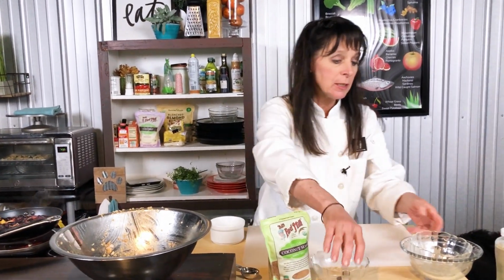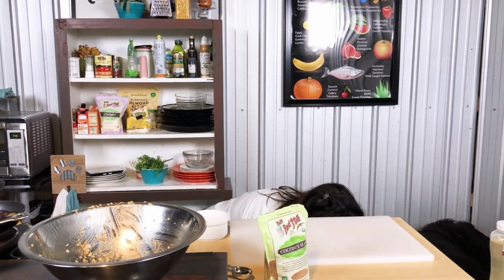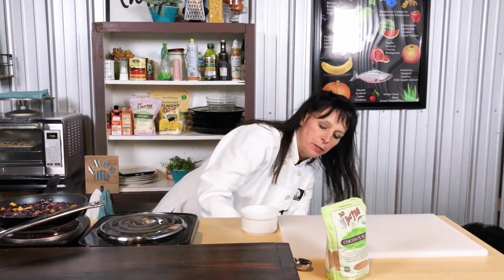Cheese, Cosmos, cheese is coming. Are you ready? Get all these bowls out of the way here so we can see what's going on, because we're going to have to let that stand for a few seconds as well.